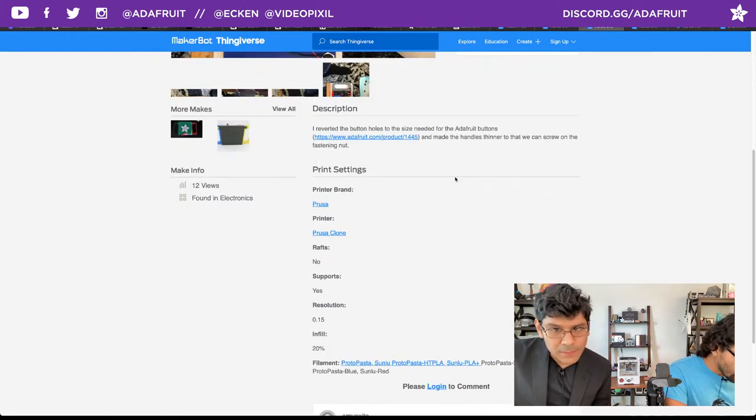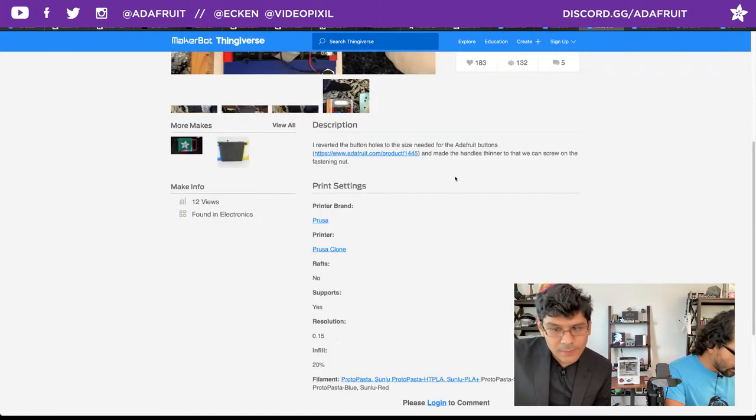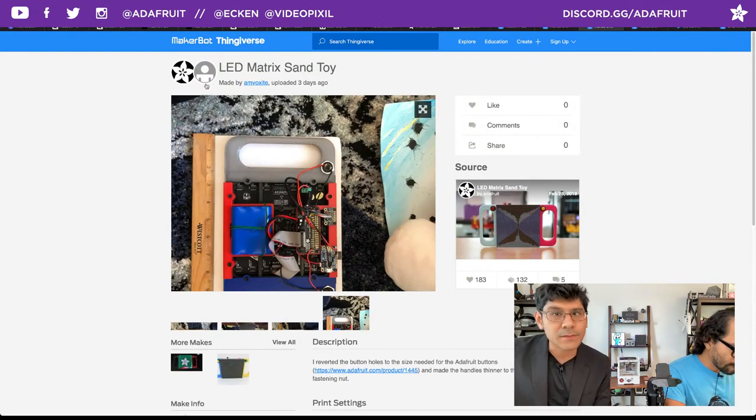So I printed it on a Prusa clone, and there you go. So shout out to AmVoxSite. I don't think I've ever posted their make of the LED matrix sand toy.